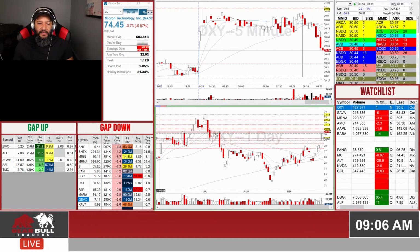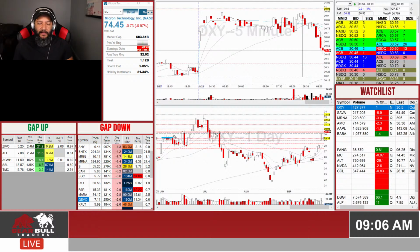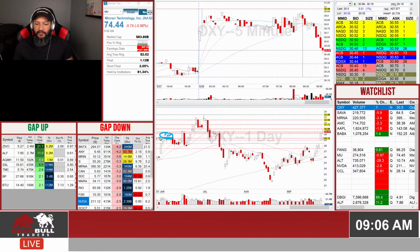You can see how many touches we have on here, guys. A lot of days opening and closing right around here. And that's important, right? Because you can see a couple of days try to stay above this, and they will quickly slam down, so you're only left with the wick here. Quickly slam back down to this 29.32 level.